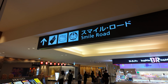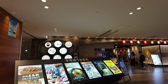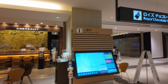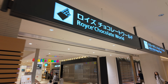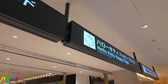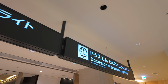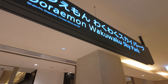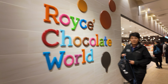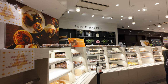Then I stumbled upon Smile Road, a part of the airport filled with themed attractions. Three spots caught my attention: Royce Chocolate World, Hello Kitty Happy Flight, and Doraemon Waku Waku Sky Park. Now, being a huge Doraemon fan, there was no way I was skipping that. But first, chocolate. Royce Chocolate World was a dream come true for any chocolate lover.